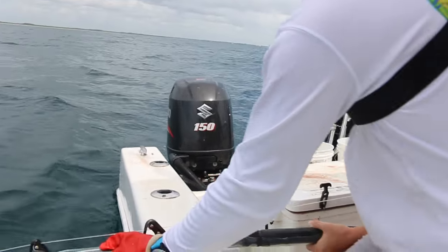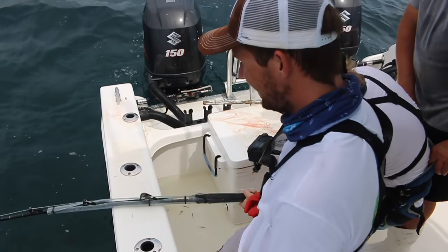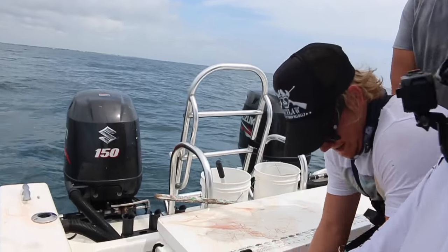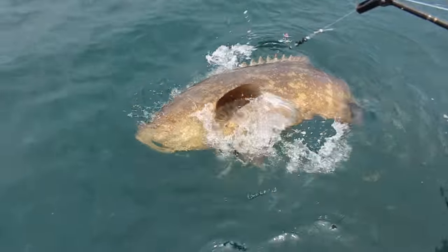Keep it up! Oh shit! He just went airborne. Jay's got you. Come on. Jared got whipped around like he was in a car accident. Come on, dude, you got him. He's a big one, dude.